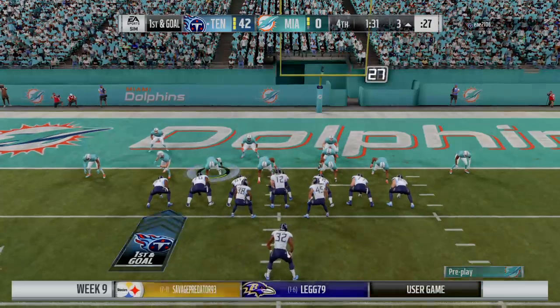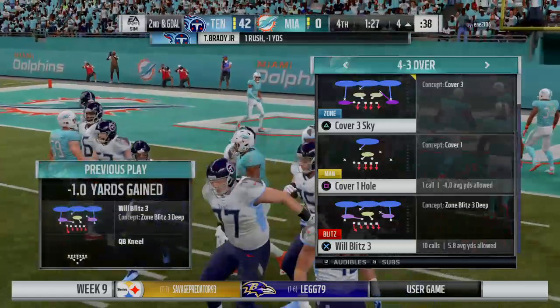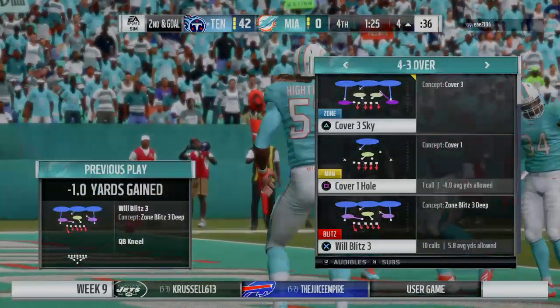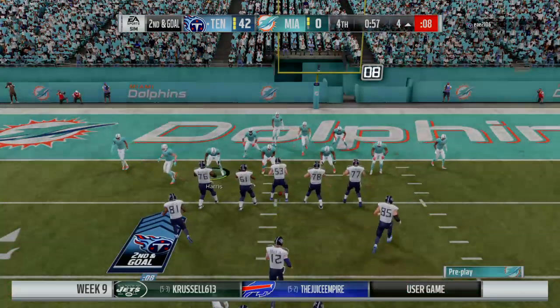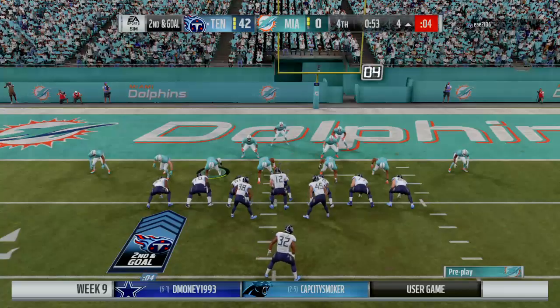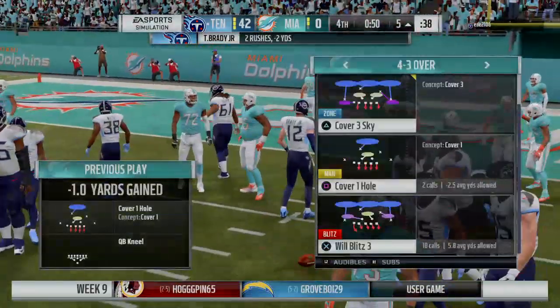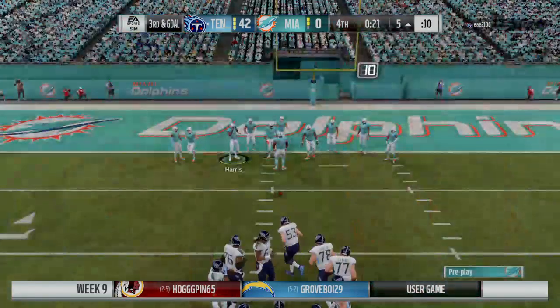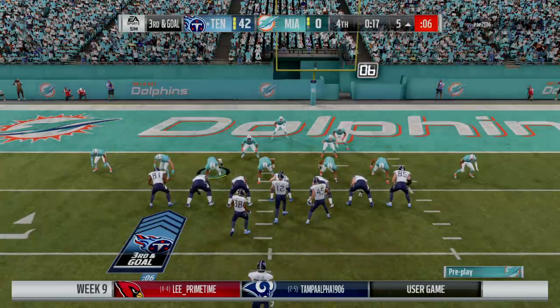1st and goal after the great punt return. Down to a knee here. The defense still with a couple of timeouts. We'll see if they want to use them. From back at the 4, here's 2nd and goal. And they'll take a knee as the clock ticks down toward 50 seconds to go. They need to reverse the trend. The last 2 plays have gone backwards.